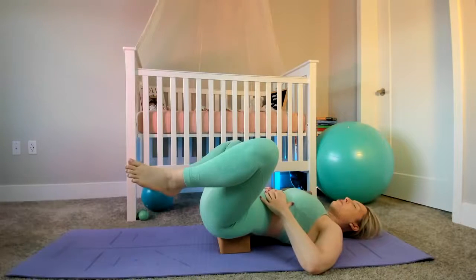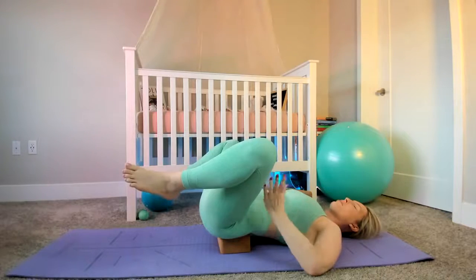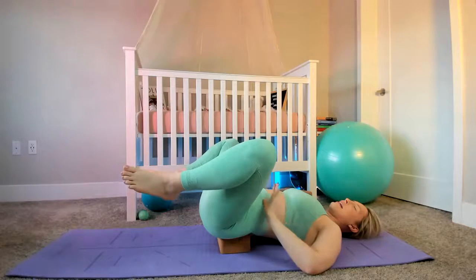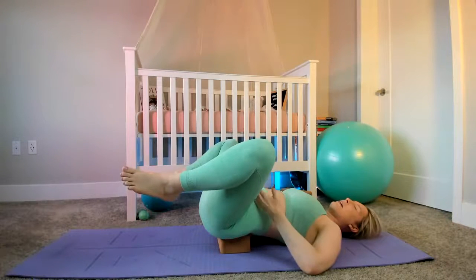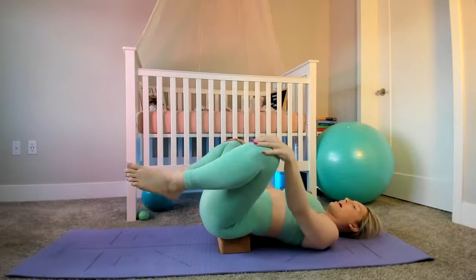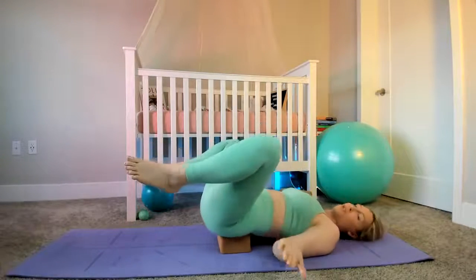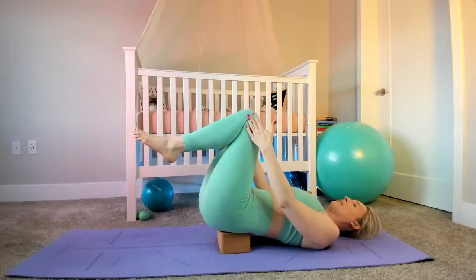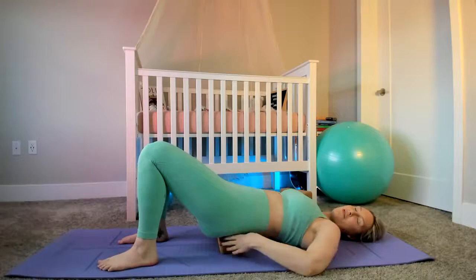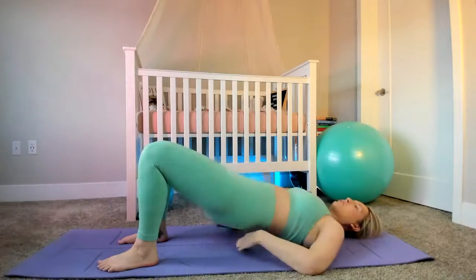Breathe and relax. Again, when you're breathing in, think about tightening up those kegels and then relaxing, and breathe in and relax. Okay, so now we're going to bring our knees together nice and tight, relax down, and we're going to slowly shift off of the block, okay? So we're shifting off the block.